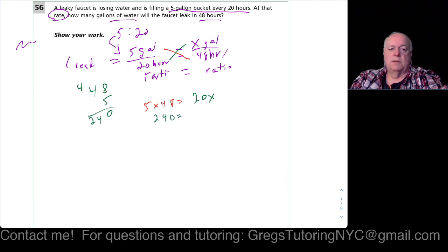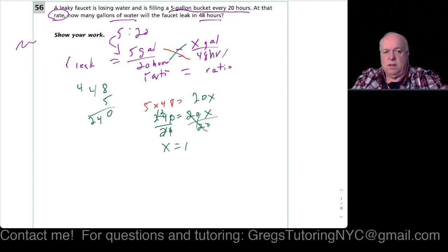equals 20x. This is our algebra at this point. We're going to divide both sides by 20. Okay, that 20 cancels. These two zeros cancel. And 2 goes into 24 12 times. So we get 12 equals x, or x equals 12. Okay? So let's plug that in. Let's give that a whirl.